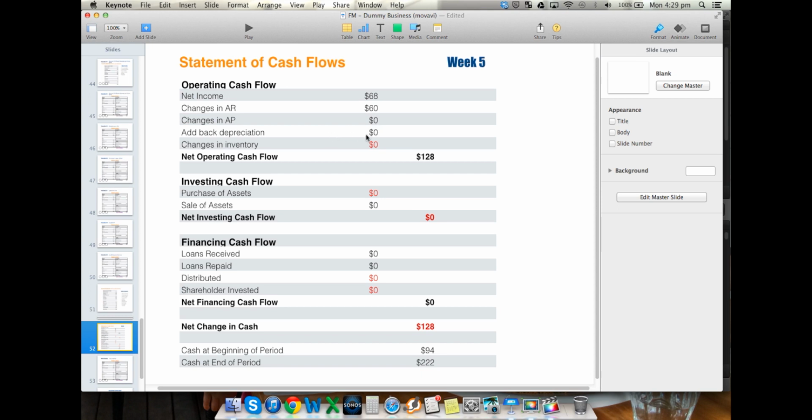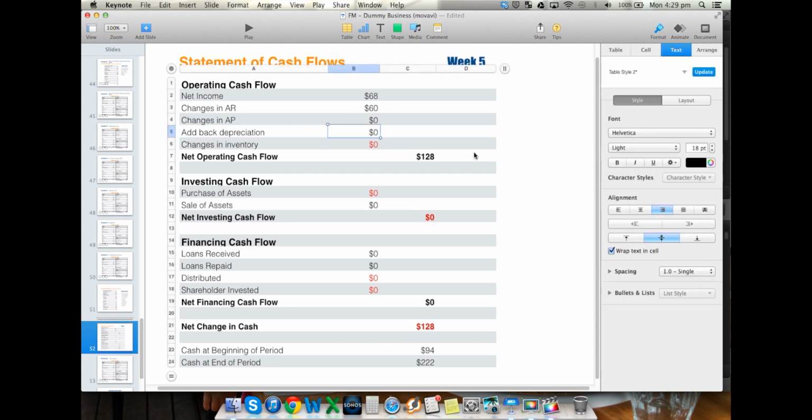Add back in depreciation. I talked about that before. Because we incurred that $5 expense on our net income, it wasn't really a cash expense. We didn't pay cash out. We just got to claim that $5. So we get to add that back in. That's good for cash.